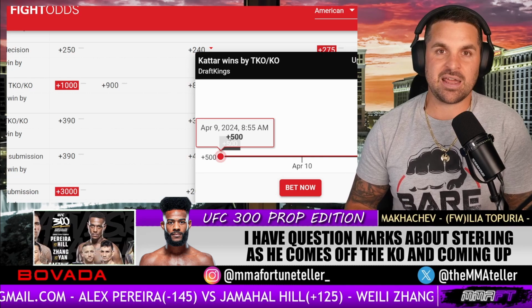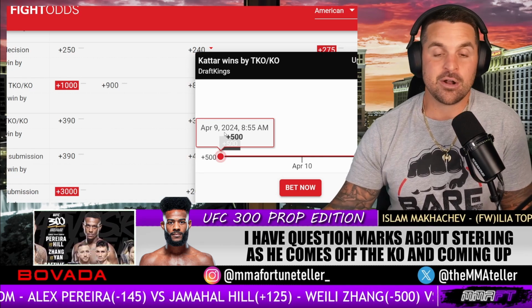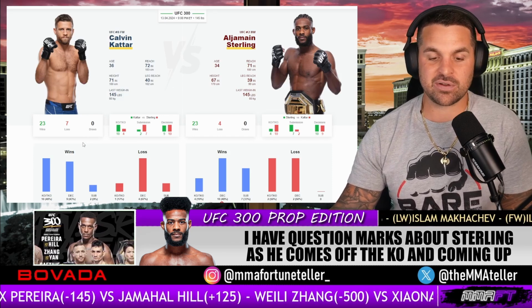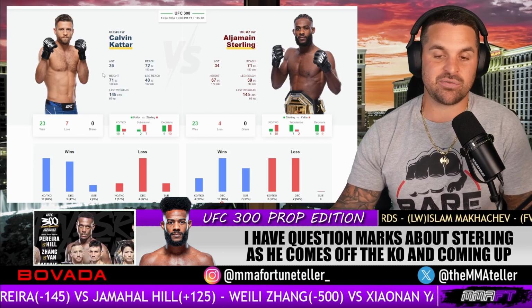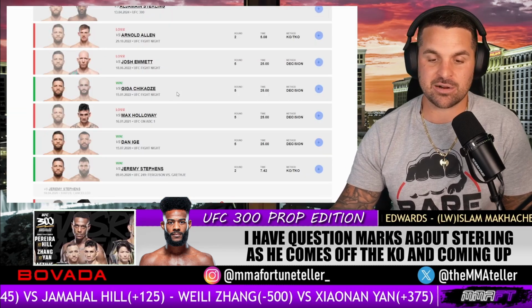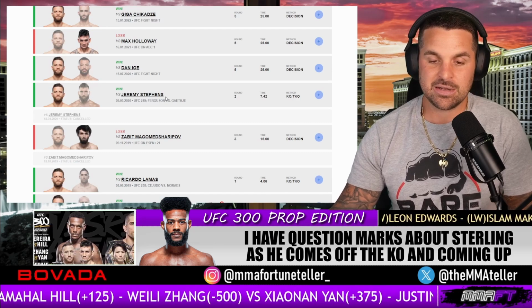All right, he's fighting a larger fighter here, a fighter that has nasty boxing, a fighter that has fight-ending ability. If you kind of forgot, Calvin Kattar, 48% of his victories have come by way of knockout. And if you forgot about some of the big knockouts he's had throughout his career, the beautiful knockout over Jeremy Stephens back in 2020.